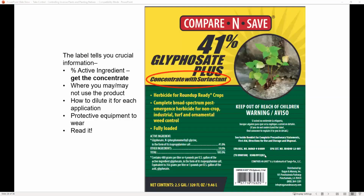So let's look at a label, just the outer label, real quick to show you what you should be looking for. The first thing you want to look at is the active ingredient. And on this label here, you see it says glyphosate and what percentage it has. Here it says 41%. You need to know that because the 3 different application methods have different solutions, and it is best to start with the concentrated version of the herbicide so that you can then dilute it to the right dilution factor for the particular application you're going to do.